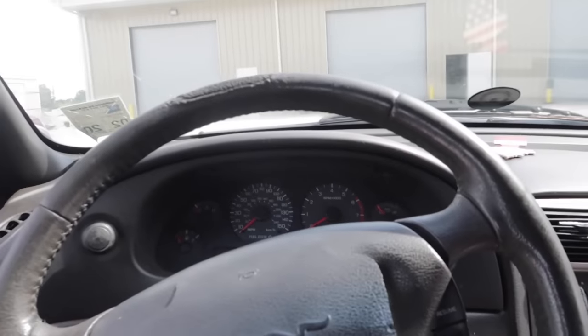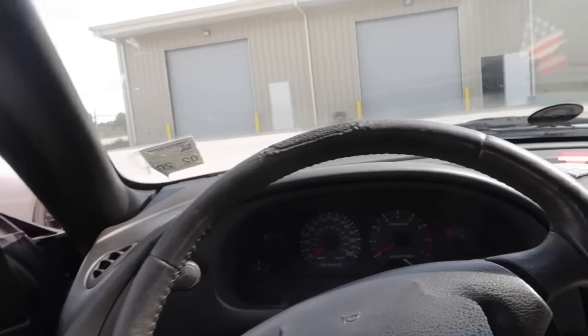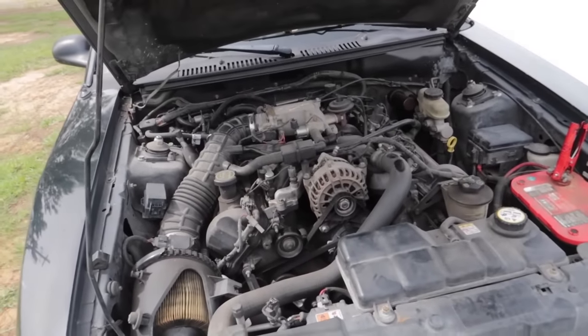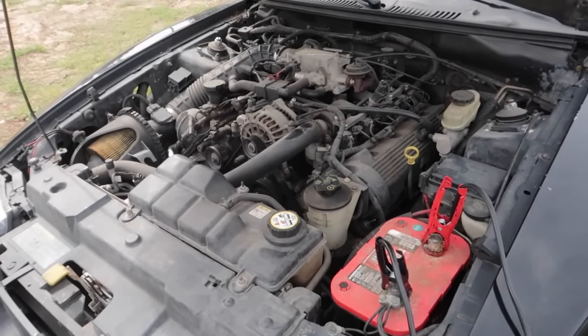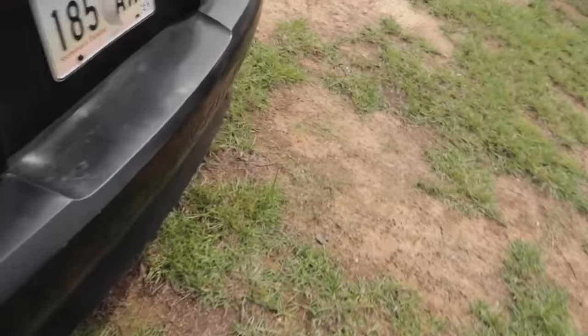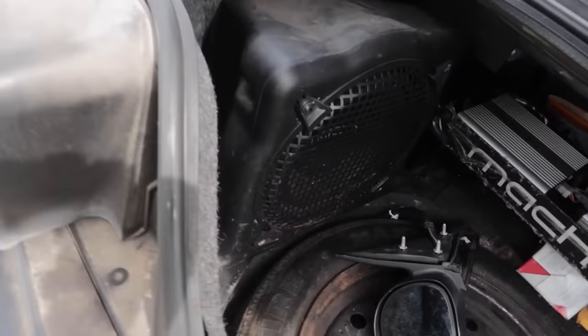All right, let's try and turn this thing on. That's not pleasing. So now we go back and test it again, see if it threw a different code. All right, so we got the battery charged a little bit. We're also jumping it off with Caleb's car. And Caleb's gonna try and turn it on. Pop your trunk. Let me see if this switch back here had been tripped.